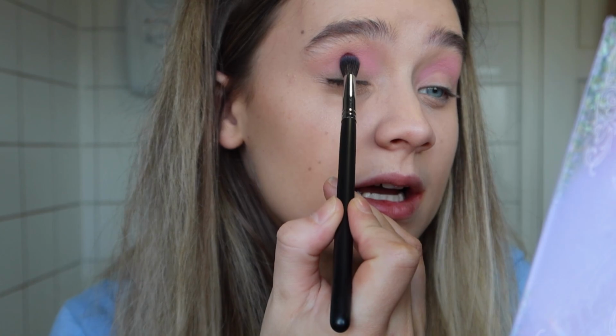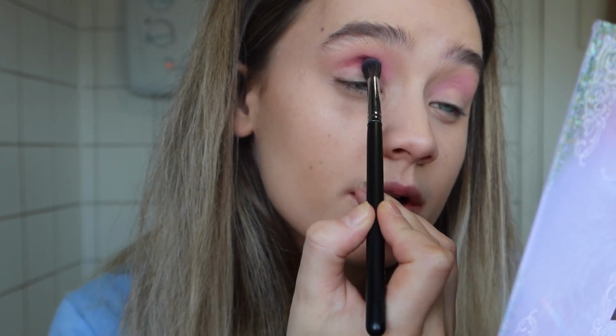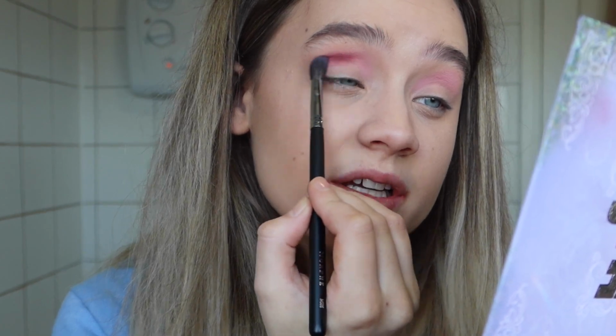So next I'm going to go in, I'm going to use the same brush. I'm going to go in with the shade Ruby, which is this dark red here. It's like a really deep pinky reddy colour, and I'm going to start to apply this through my crease but going towards the outer corner. That's so pretty. It's very, very deep, but it's very, very pretty.